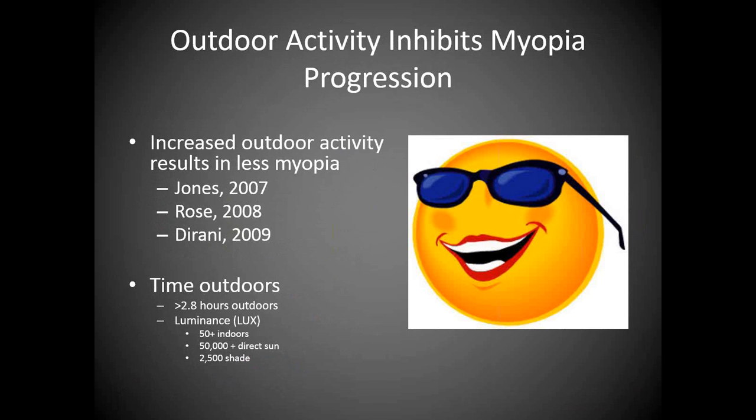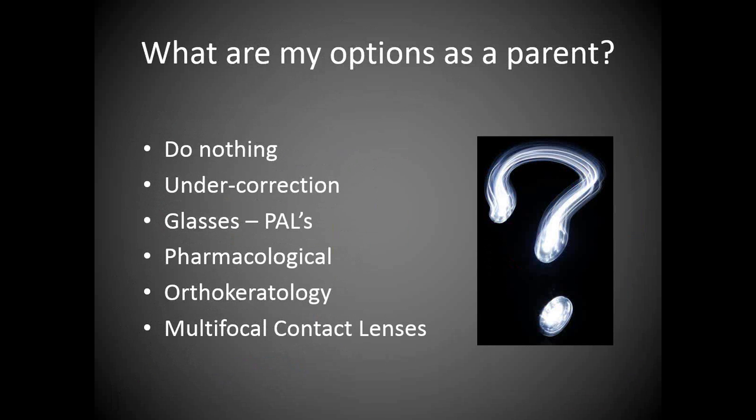And as an example, if you measure indoor light, or measure light in lux, or its luminance, indoor light measures about 50 lux. In the direct sunlight, it's about 50,000 lux. Even on a shady day, it's 2,500 lux. So it's somewhere in the neighborhood of 50 times the amount of light intensity, even on a shady day, compared to the amount of indoor light. So light is a factor somehow, but as Dr. Moody suggests, it may be a factor before myopia onsets, whereas after onset, light seems to be less of a factor.